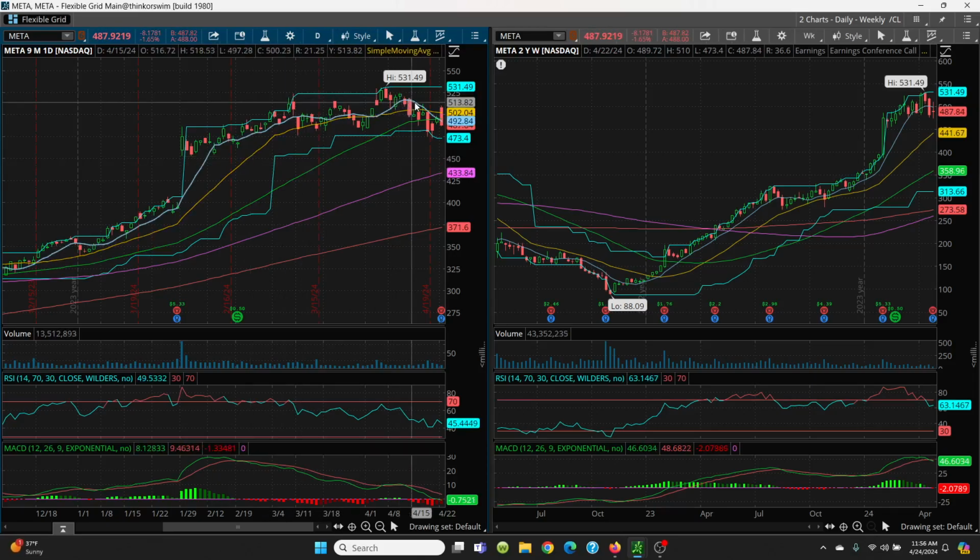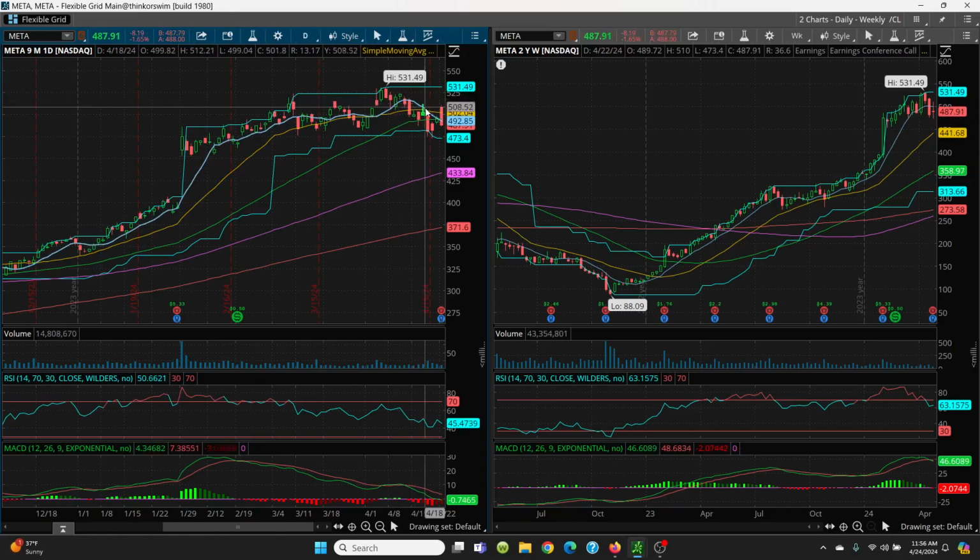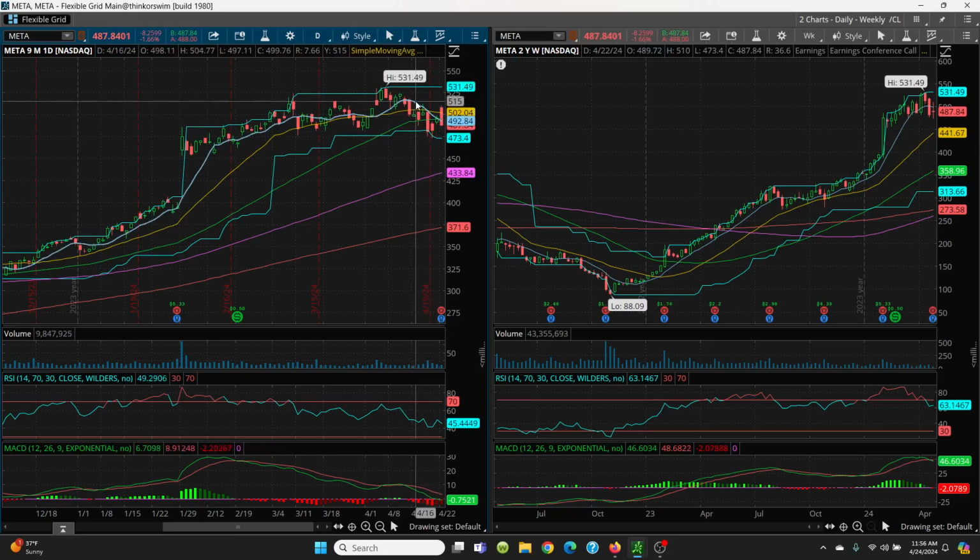Now, this 8-day, you can see here at 492.83. The price is now below that also. But that 8-day is rolling over. But that doesn't mean that it can blast right on up here. I think Meta is going to have good numbers. So we got to see here.